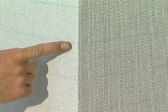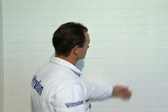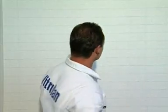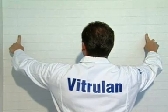You can easily wrap VITRULAN glass textile wall coverings around corners. They are stable, yet very flexible. None of the fabric threads break even when the fabric is wrapped around the corner. Once the fabric is on the wall, the blue stripe on the adhesive side of the fabric is still visible. If the stripes are all at an equal distance of 39.5 inches or 1 meter from each other, then all the fabric lengths were installed properly.